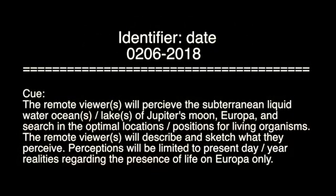So after a delightful 2-hour conversation with Daz, I updated the target queue to read: the remote viewers will perceive the subterranean liquid water ocean/lakes of Jupiter's moon Europa and search in the optimal locations or positions for living organisms. The remote viewers will describe and sketch what they perceive. Perceptions will be limited to the present day or year realities regarding the presence of life on Europa only.